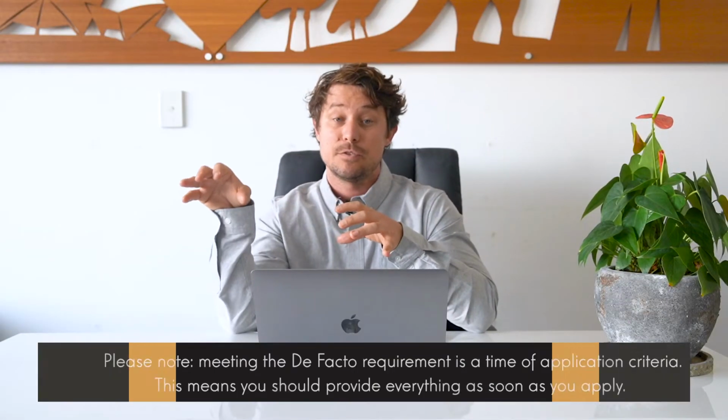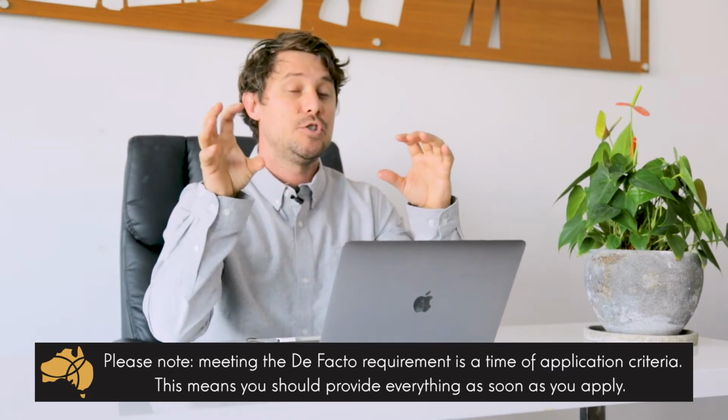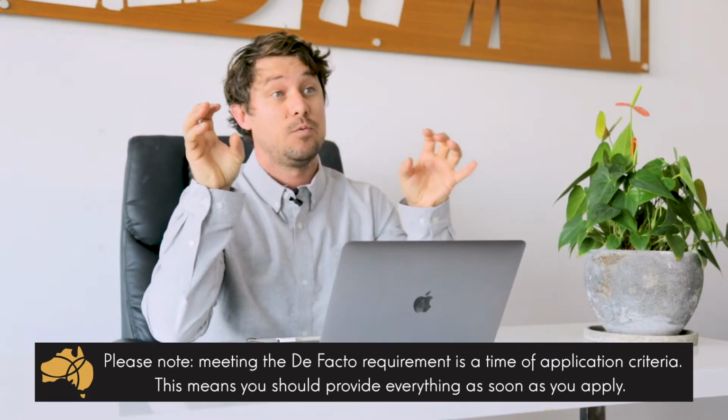Please note, meeting the de facto or meeting the spousal requirement is a time of application criteria. So this means you need to provide the documentation when you lodge. You can't, in 6 months' time, provide additional documentation. I mean, you can, but immigration don't need to consider that, as it's not provided at the time of application. You need to provide everything and ensure you meet the de facto requirement when you lodge.